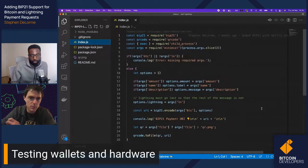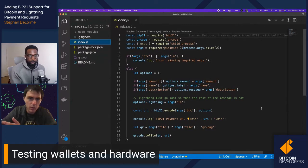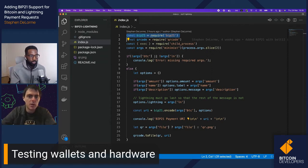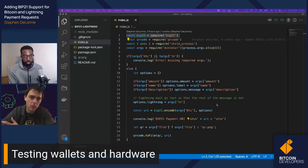Index.js. Okay. So I'm relying on this library called BIP21. You can just run npm install BIP21, and it's by the people who do Bitcoin JS. So if you're using something like React Native to build your Bitcoin wallet, this would be a perfectly good go-to library to start from.